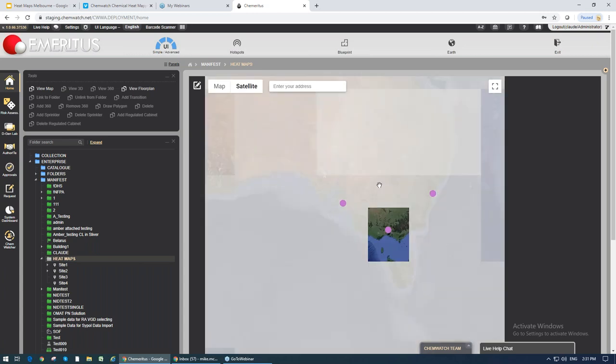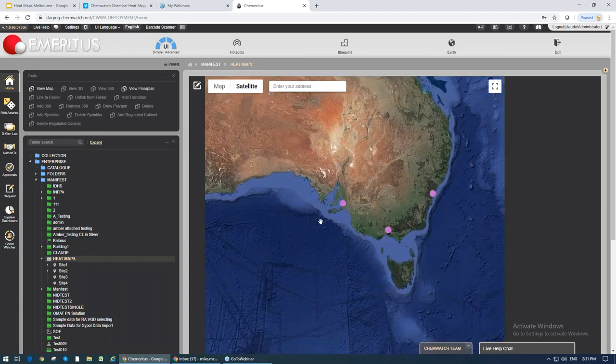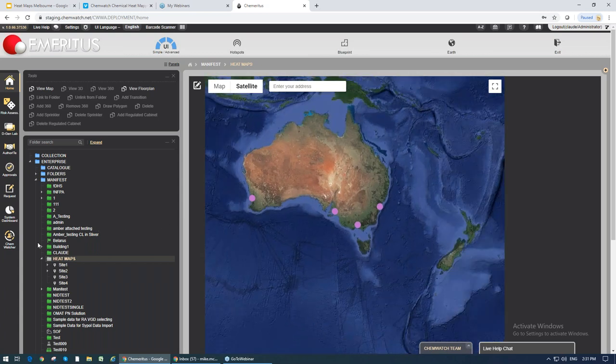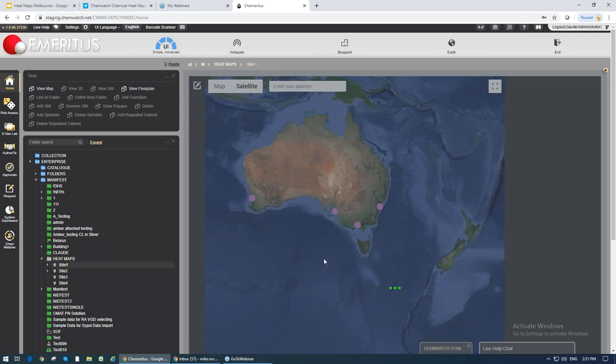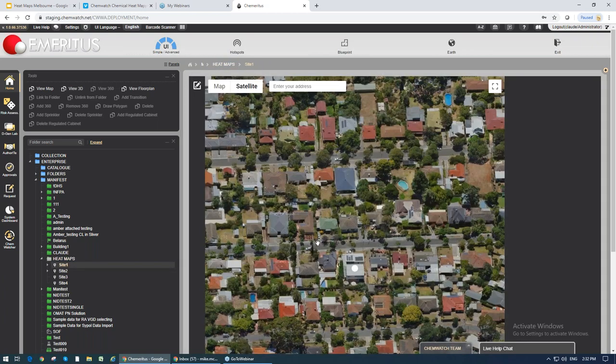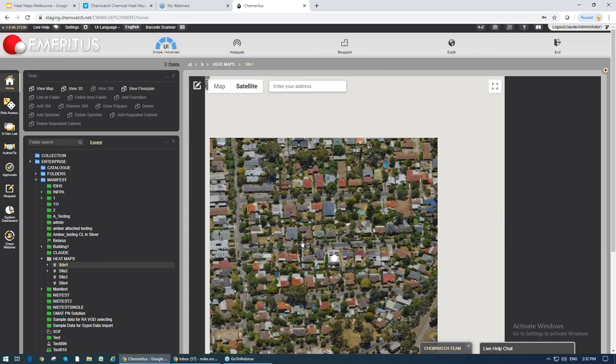When my internet connection speeds up, there we go, and we can see here I've got a couple of sites in the eastern seaboard and one over there in Perth. So I can drill down and look at one of the particular sites, and I've managed to pin this one here somewhere in the eastern suburbs of Adelaide. But just to give you a bit more of an idea of where that site sits.